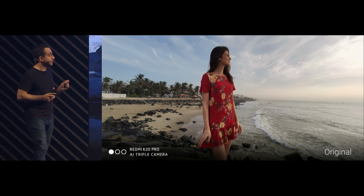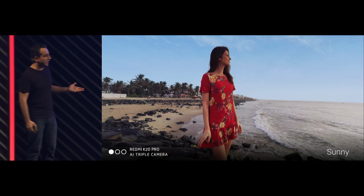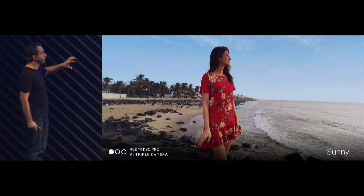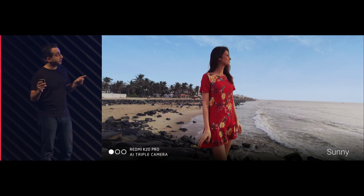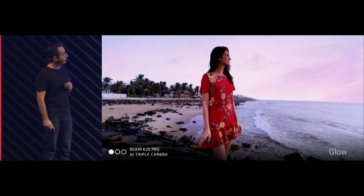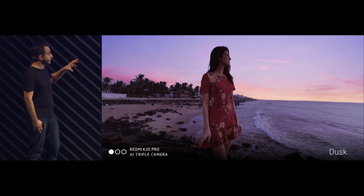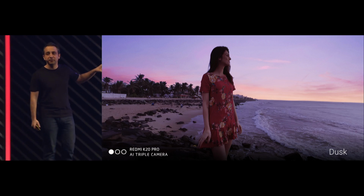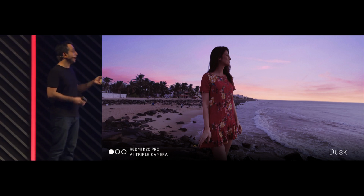Now, with Xiaomi's AI engine, you actually can change the entire sky at one click, and that becomes the main sunlight mode. It's not just the sky, but if you notice, the entire lighting on the buildings, on the subject also changes. Look very carefully. I'm going to go into dusk. So it looks absolutely realistic. Now this is a lot of AI firepower coming in behind, but for us on the K20 Pro with that much performance, it happens in an instant.